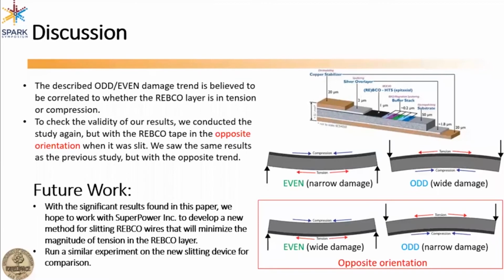So then to validate our results, we did the exact same study, but we flipped the conductor when it was being slit. So the REBCO layer is on the bottom when it was being slit. So for the even samples, that would mean that it's in tension. So we would expect the even samples to show wide damage instead of the odd samples, and that is what we observed, which is a pretty significant result, and it means that we can control the damage produced during slitting if we can control the strain state of the REBCO during slitting.